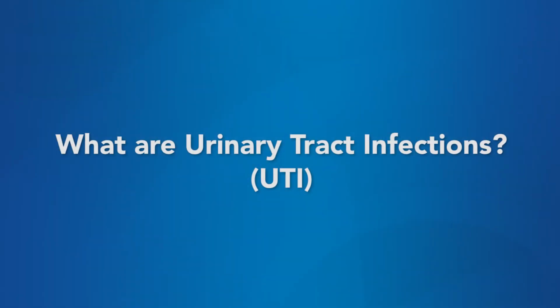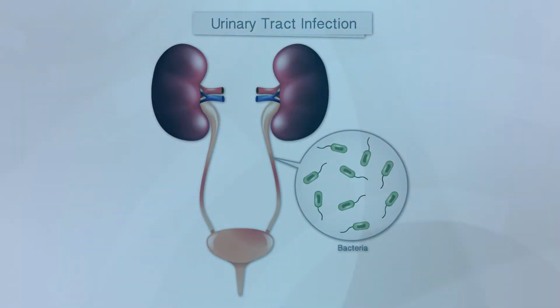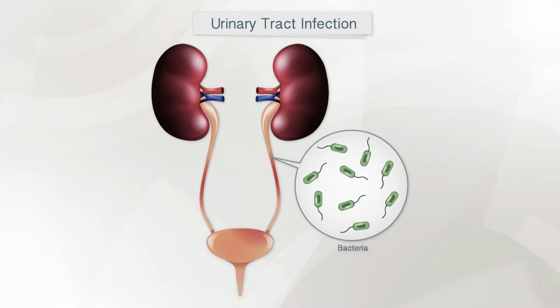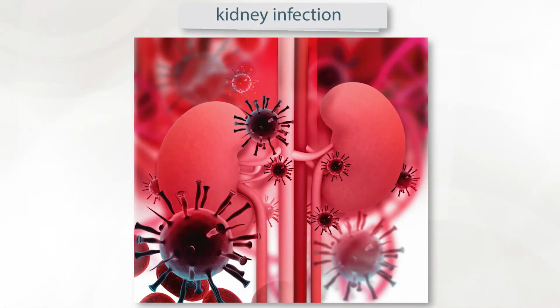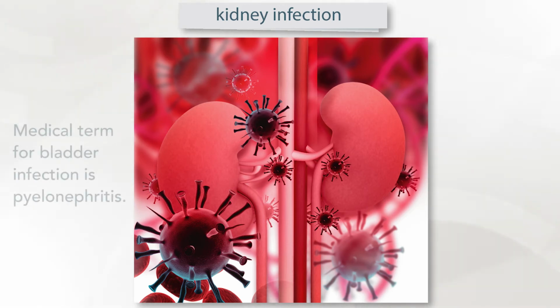Urinary tract infections, also known as UTIs, are infections that affect either the bladder or the kidneys. Bladder infections are more common than kidney infections. Bacteria gets into the urethra and travels up into the bladder. The medical term for bladder infection is cystitis. Kidney infections happen when the bacteria travels even higher into the kidneys. The medical term for kidney infection is pyelonephritis.